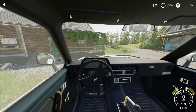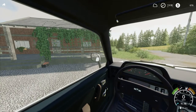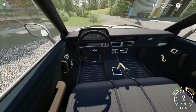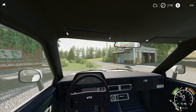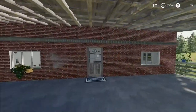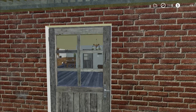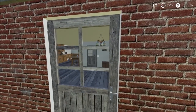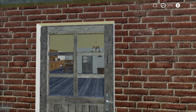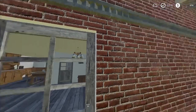Yeah, let's go talk to him. There we go. Oh crap, I just turned the truck off. All right, well, let's go talk to him. Hopefully, I can get this thing to start again. Really got to get that battery fixed. Jim, you home? Jim? Wonder if he's already left.